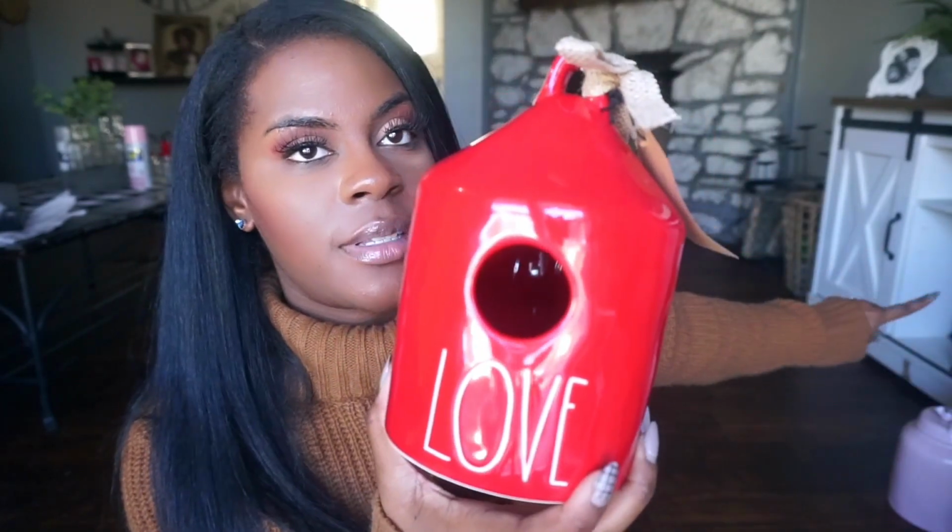I picked up this red birdhouse from a local Dunner. It just says love. I really, really wanted to pair this with the Valentine's in the kitchen, but I have completely run out of space. So I'm going to see if I can do a little display under the TV in that little area there with this. This was $19.99, of course, from Home Goods.